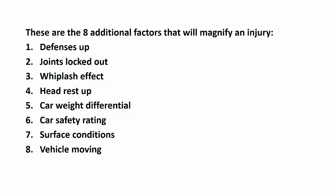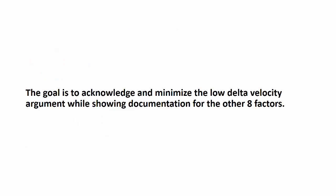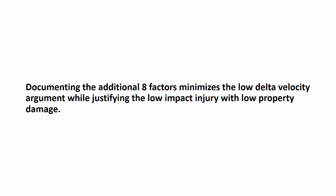Were there defenses up? Were the joints locked out? Was there a whiplash effect? Was the headrest up? What was the car weight differential? What was the car safety ratings? What were the surface conditions? And were the vehicles moving? The goal is to acknowledge and minimize the low delta velocity argument while showing documentation for the other 8 factors.